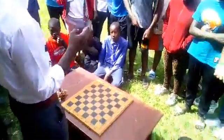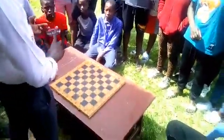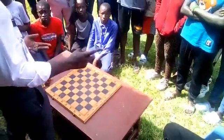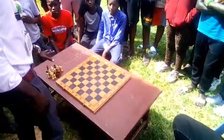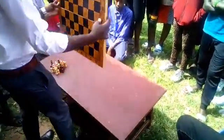Two games. The front part can be used for two games, chess and checkers. Checkers ndo mnaitanga draft, alafu kuna chess. We use these pieces for chess. Then on the inner side, we also have another game.